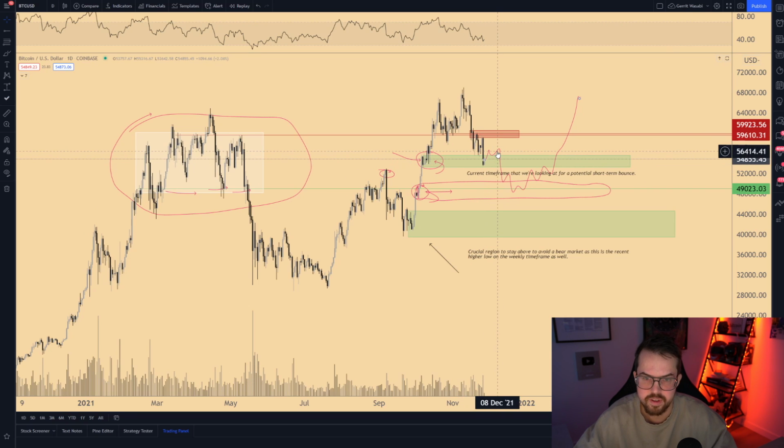up somewhere in the 56k region to 56.5, maybe wicking a little higher, creating another lower high. Then we're reversing or dropping down even more as we're still creating this downtrend. And then we finalize the correction at the point of 49k to 51k, after which we start to reverse once again at the beginning of Q1 of 2022.